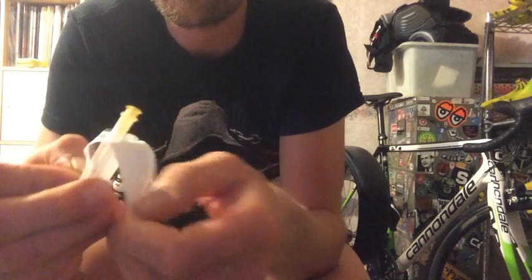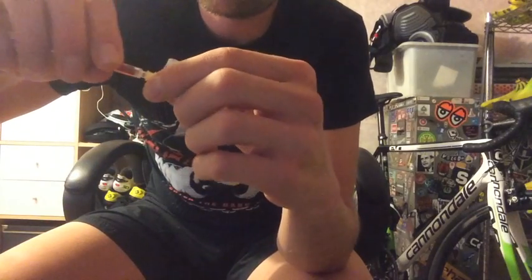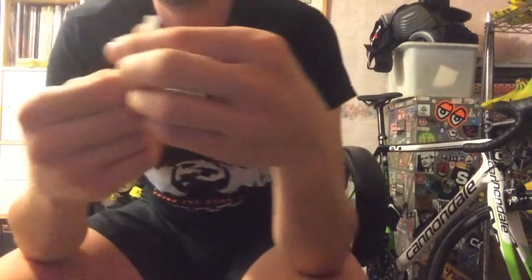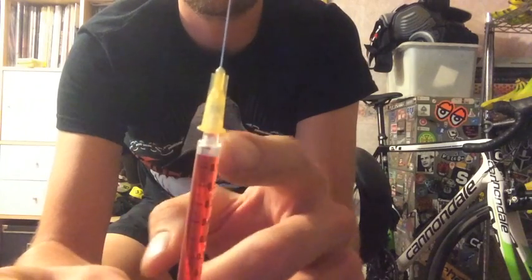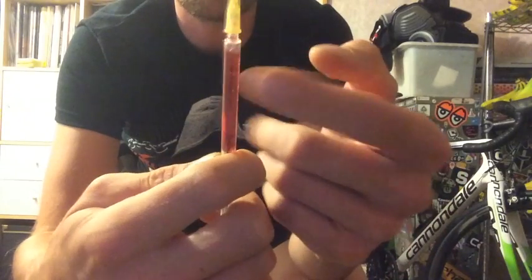So take that out. Connect my syringe. So pop off the end, safety end. You see I got that gap there. Well, that gap I'm going to remove. Get some more flicks, get all the air out.